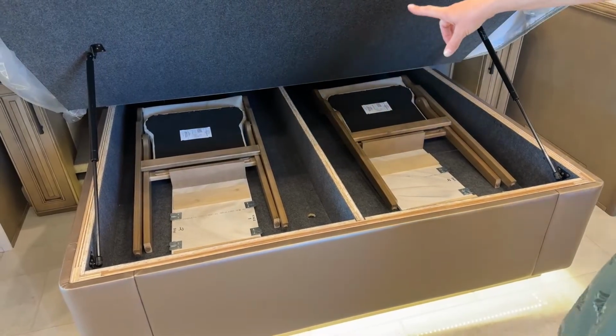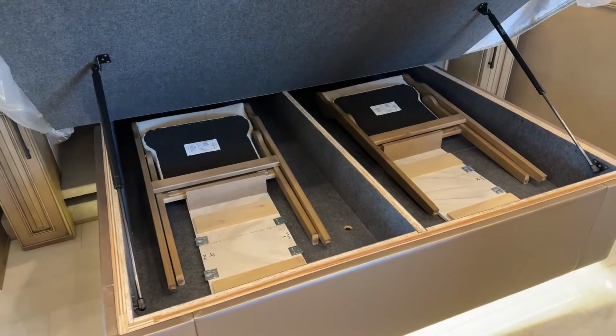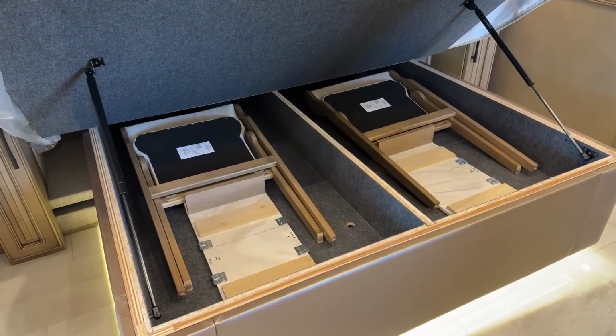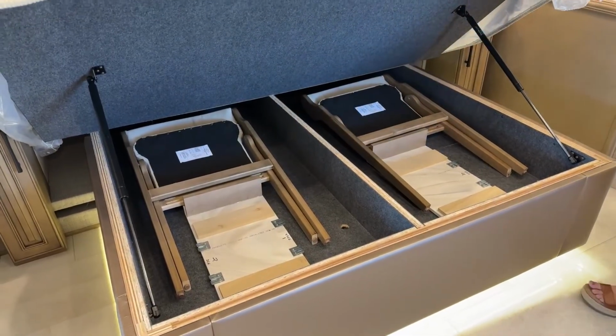So these are those 2 extra chairs I was talking about and the 2 extra leaves. If you don't need those, that would be a great thing to be able to leave at home and use this for linen storage or something else.